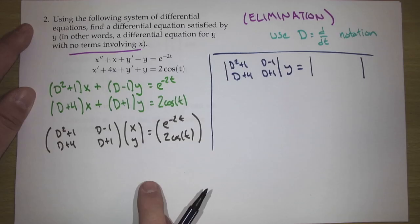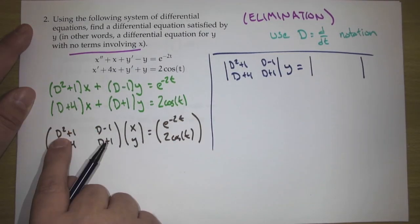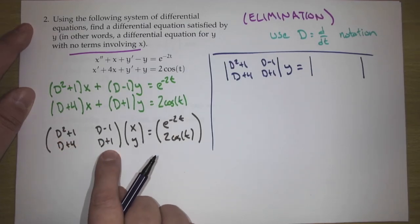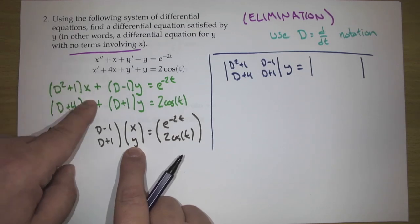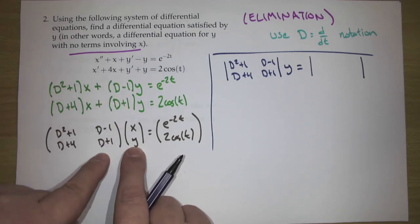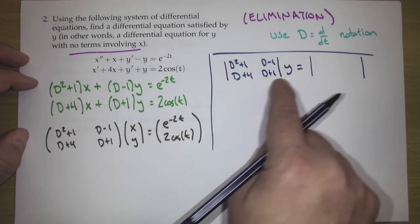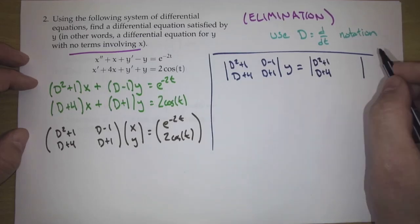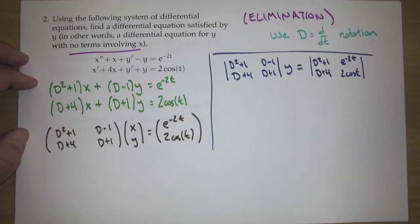Now, you have to make sure you replace the right column, because the functions replace one of these columns. Which column do you replace? The first or the second? The second column. Now why? Well, because it's y, right? The first column, that's your x column. It's attached to the x. The second column is your y column. It's attached to the y. So you replace the column that you're working to find. So I'm going to keep the first column as is: d squared plus 1, d plus 4. Then we have e to the minus 2t and 2 cosine t.